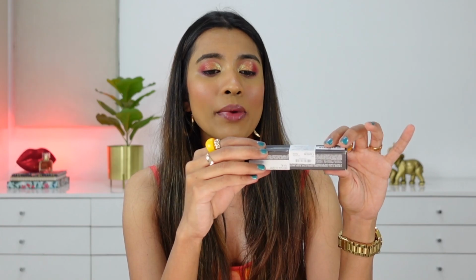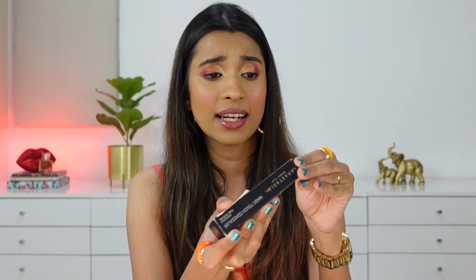And also from Anastasia, I have mentioned this before, I picked up their concealer again on a 30% off. This one is the Magic Touch concealer. This is in the shade number 10. The packaging and everything feels so nice and luxe. But I feel like the shade is not a very good match for me.